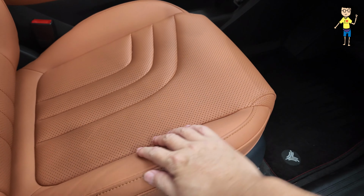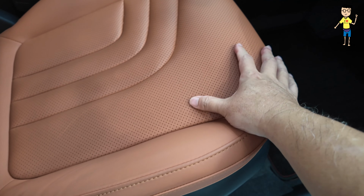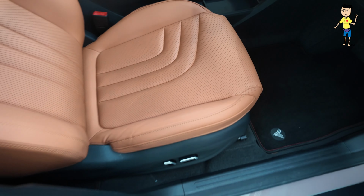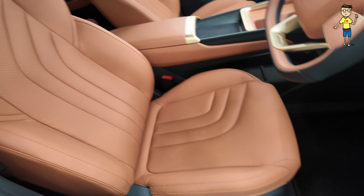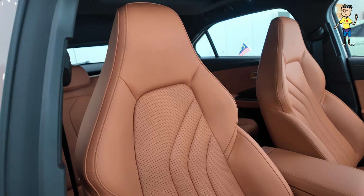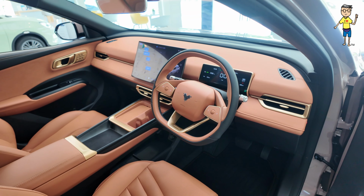Okay, leather quality is fairly nice, like your Proton X70 kind of Napa leather. And I'm sure this car has seat ventilation. And then you get bucket seats, and you get airbags here. Okay, this is your cockpit. Check it out. Very nice.